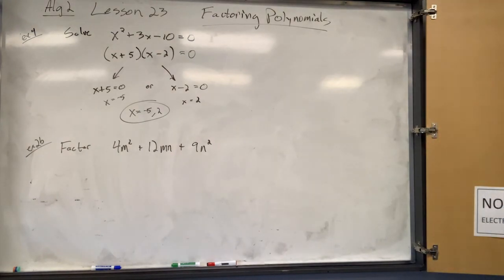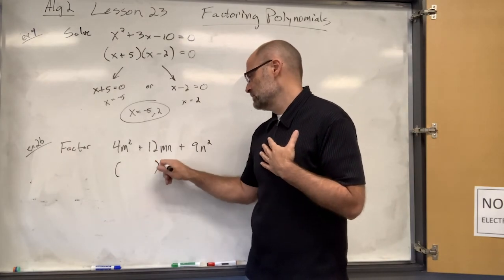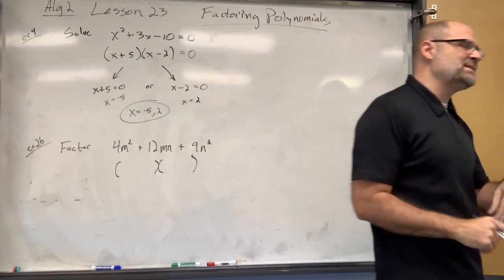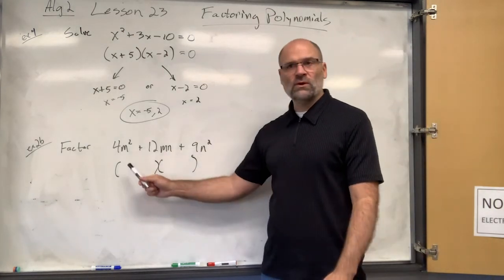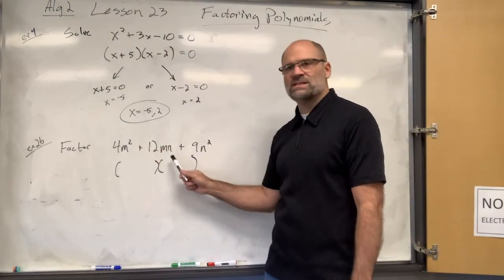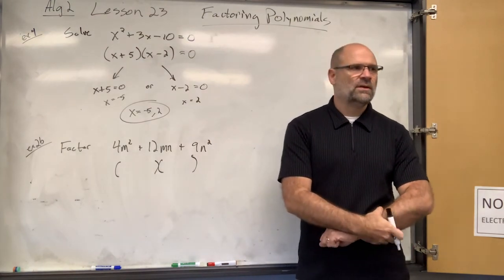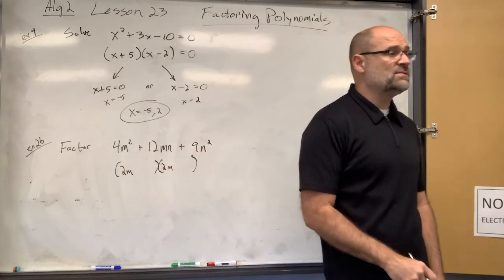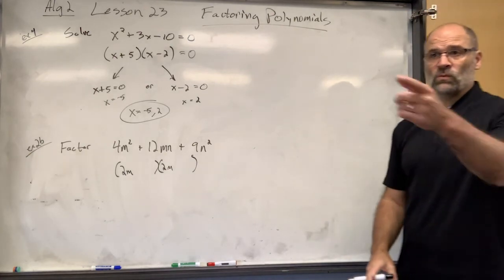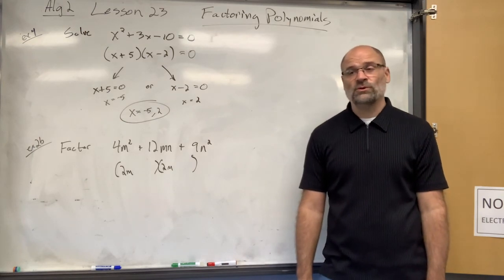All right. So to factor this, you still start here. But the difference between this and what we've been doing before is that magic question doesn't work. Because to FOIL this out, how do you get that first term? It's the first times the first, right? What times what equals 4m squared? 2m and 2m. Now, just for fun, it could also be 1m and 4m. Yes, it could be. But we're hoping this is going to be an easy square trinomial, which it is.